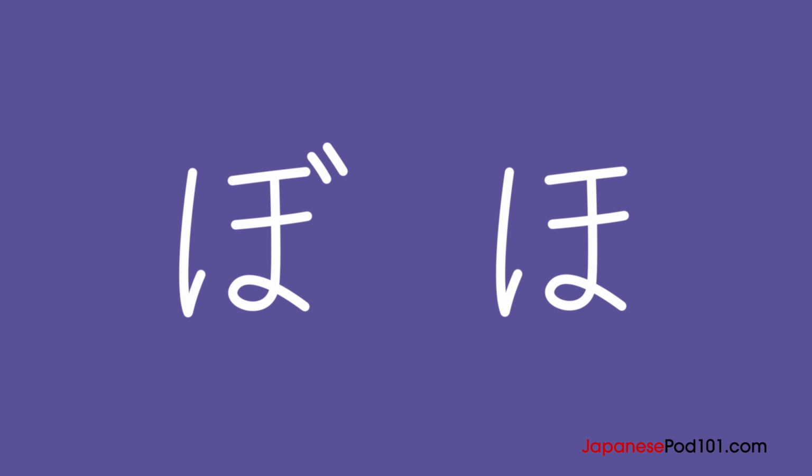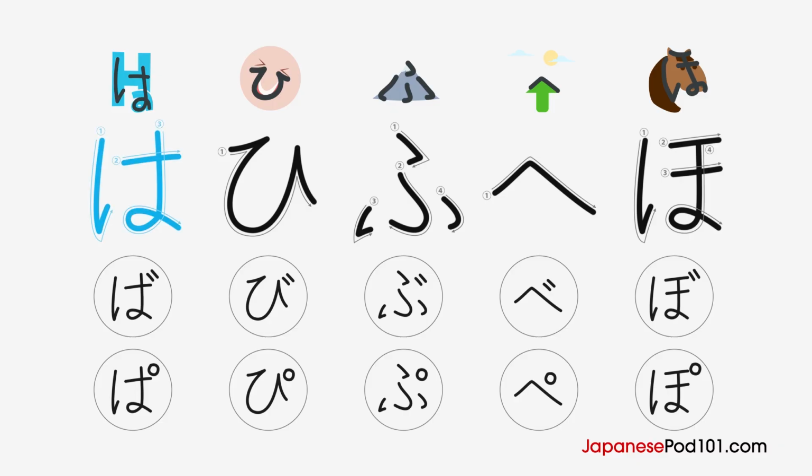What does ho sound like with a dakuten? Ho with a dakuten is pronounced bo. Ho, bo. And with a handakuten, it will be po. Ho, po. Let's see all the characters again. Ha, or if it's used as a particle, wa, ba, pa, hi, bi, pi, fu, bu, pu, he, or if it is used as a particle, e, be, pe, ho, bo, po.